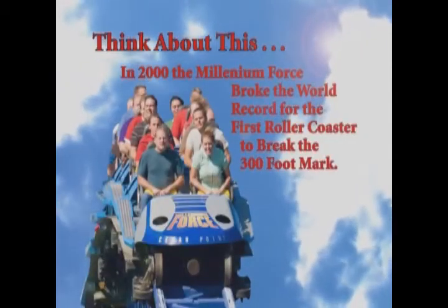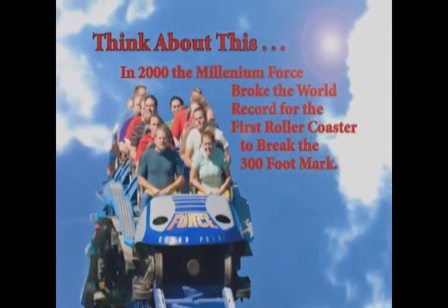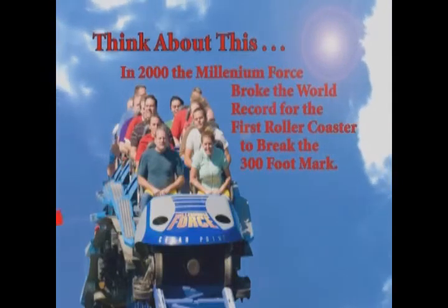Think about this. In 2000, the Millennium Force broke the world record for the first roller coaster to break the 300-foot mark. With Lance Heel.